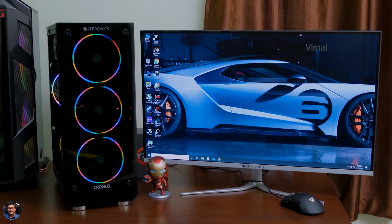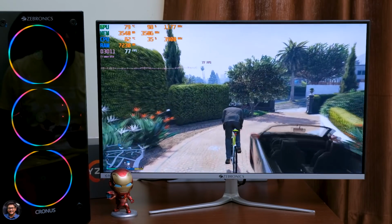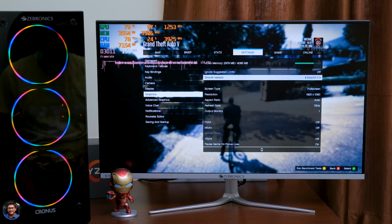Alright, now comes the fun part. How does this PC actually perform while gaming? Well, we're gonna put that to a test. I'll be playing a couple of AAA title games at 1080p resolution with all the graphics set to very high. So let's see how it goes.